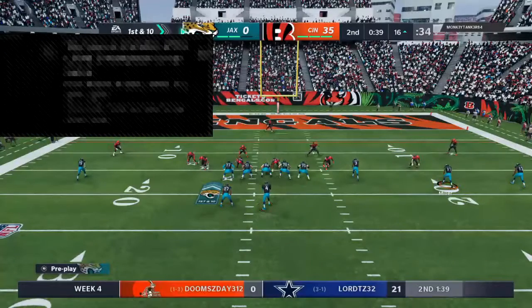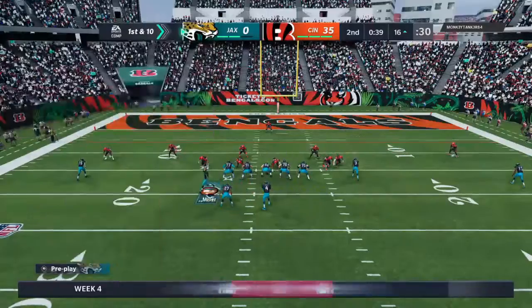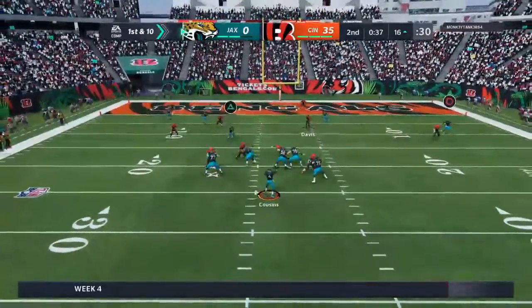24 is the mic. Gun. Hey, I need one over here. From the red zone now, Cousins.